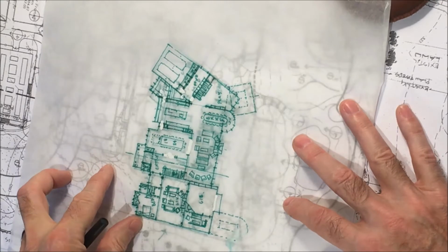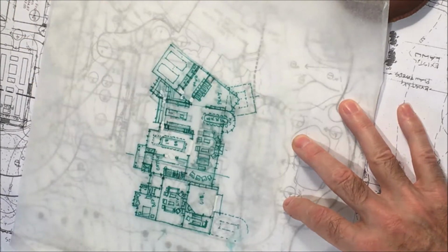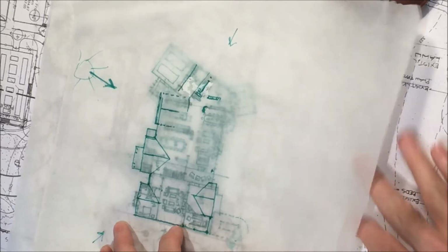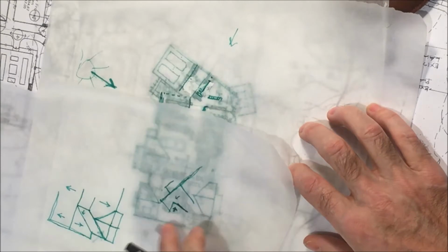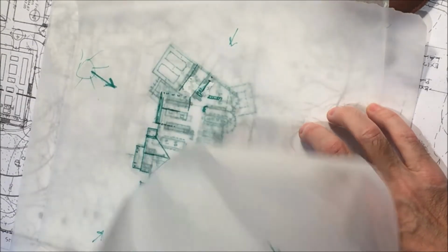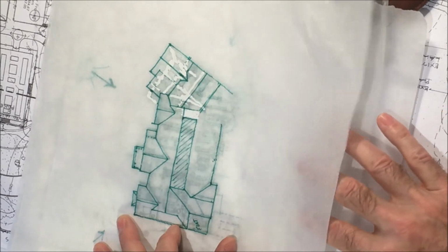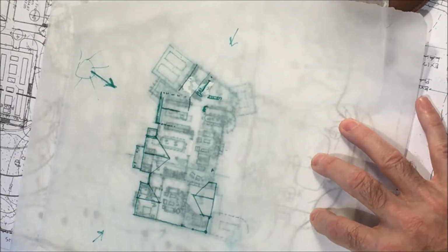Here's the next refinement as I lay the trace over and just keep refining things as I go. Then I start to look at what's the form of the roof and the volumes of the building. And I'll do sketches like this and this where I'm trying to figure things out, where the water's going to go. Here's a more developed roof. That hatched area is a potential flat spot. I don't love those, so we'll try and get rid of that as we develop things.